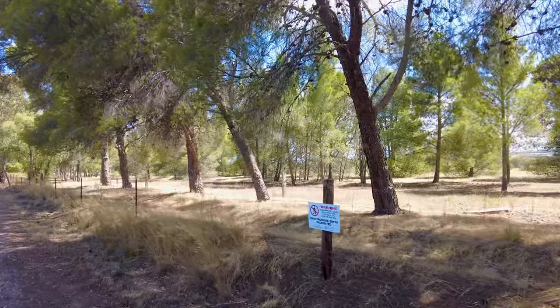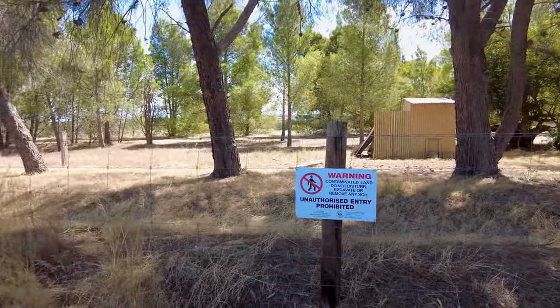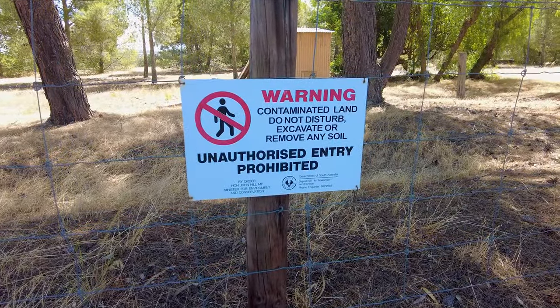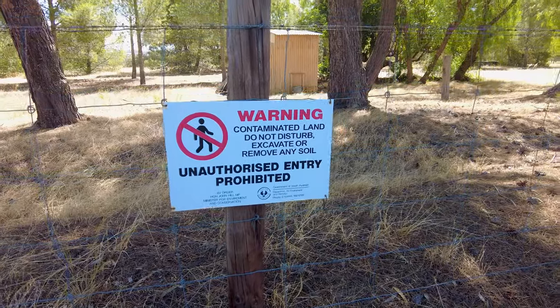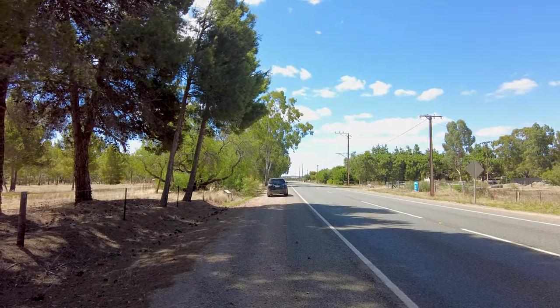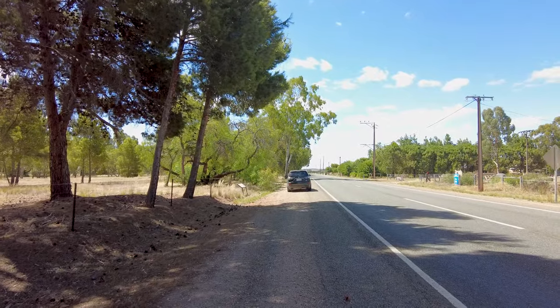I would go a bit closer, but I'm not sure what this is all about. Here at Stone Hut they've decided that this is contaminated land and we can't go onto it. Hopefully we can get a look at the Rocky River Bridge, which is just north of Stone Hut here. We'll go see if we can check it out.